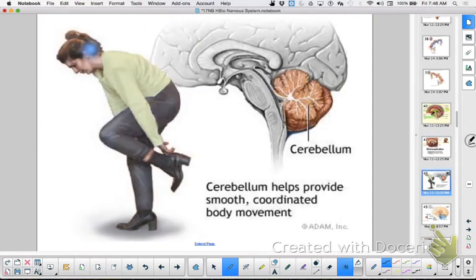All right, moving on. Cerebellum. This is your cerebellum. Don't confuse it with your cerebrum, okay? The way I remember this is Sarah the ballerina, okay? And Sarah the ballerina has to have good muscle coordination, balance, probably has good muscle tone. And this is what controls and regulates all of that.